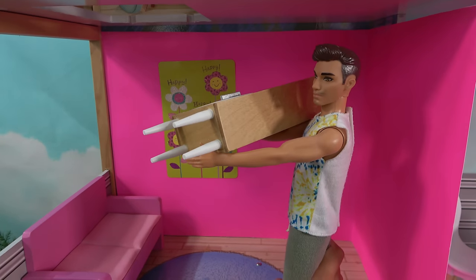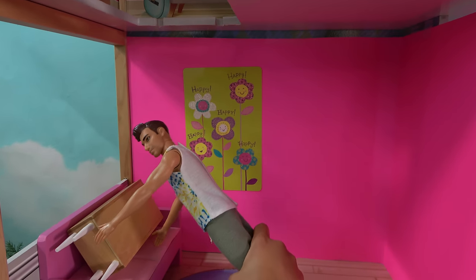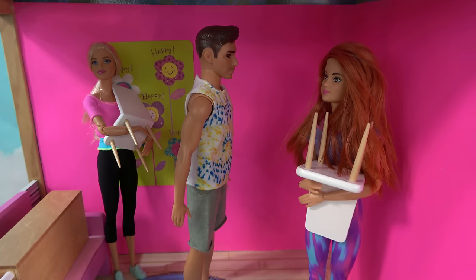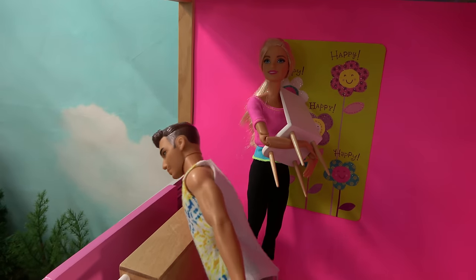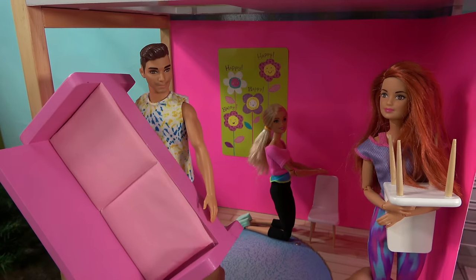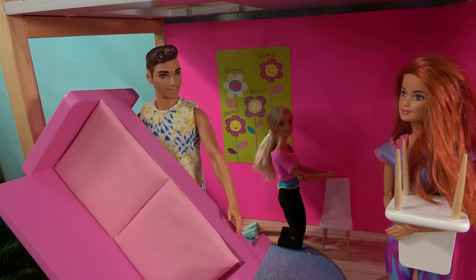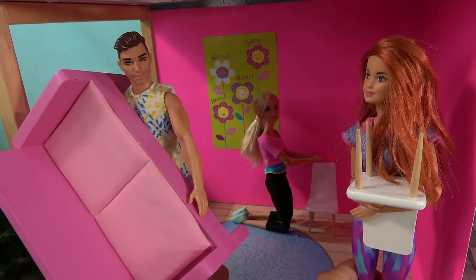Well, I wonder where she wants to put it in the room. I'll just put it on the couch for now. But wow, this room is pink. No, Ben. The couch is not staying. Oh, okay. I'll take it away. But, Megan, where do you want to put this big one? Oh, just take it down to the basement. Okay.